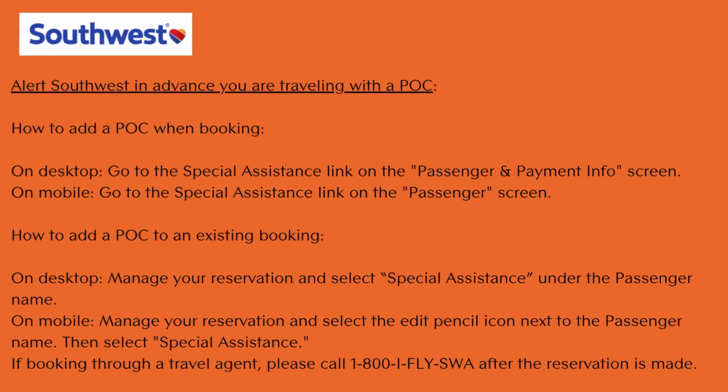How to add a POC to an existing booking. On desktop, manage your reservation and select Special Assistance under the passenger name. On mobile, manage your reservation and select the Edit pencil icon next to the passenger name, then select Special Assistance. If booking through a travel agent, please call 1-800-I-FLY-SWA after the reservation is made.